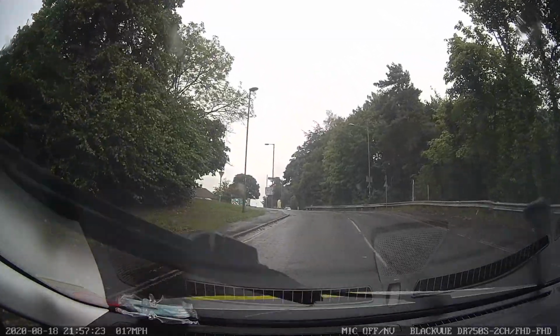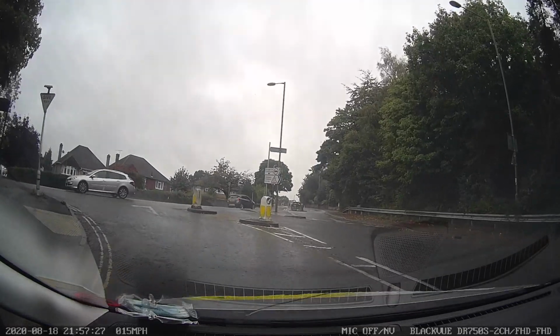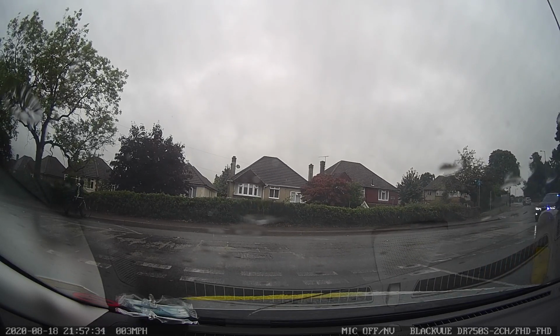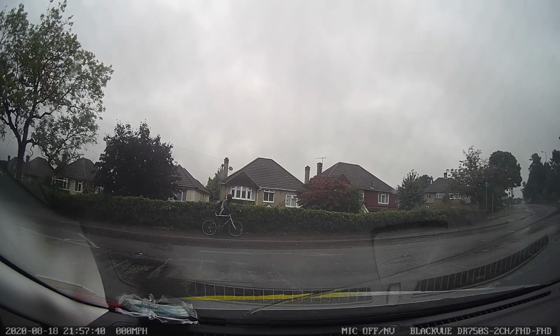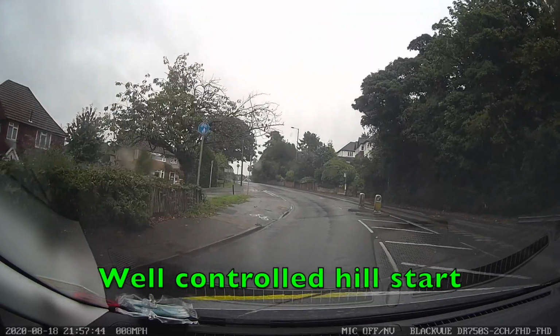At the end of the road, turning right. And a bit of a hill start here, so let's see how Deepti copes with this. Firstly, got to be aware of this vehicle with the blue lights on. Bit unusual, an undercover police vehicle there. Is it safe to go? Yes, it is. Good hill start, Deepti.